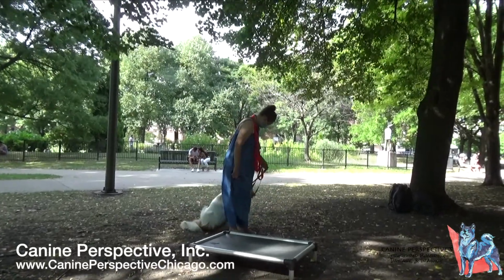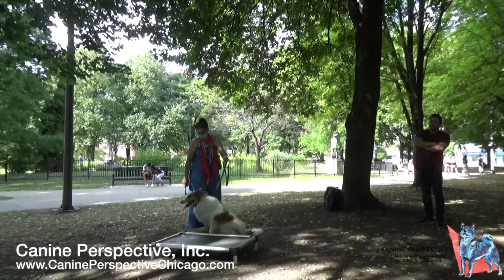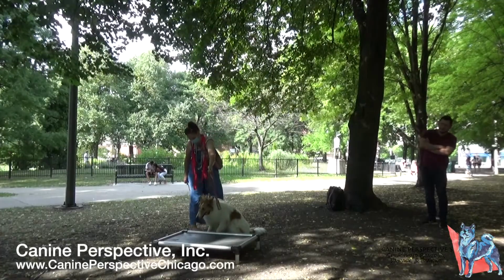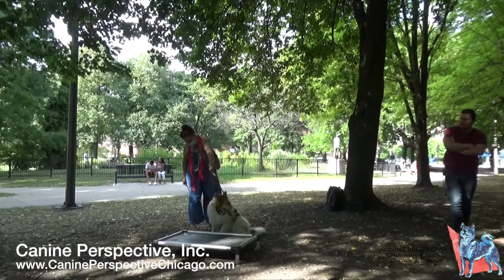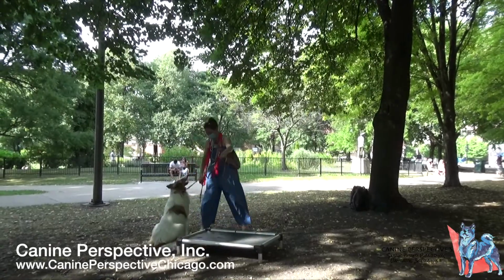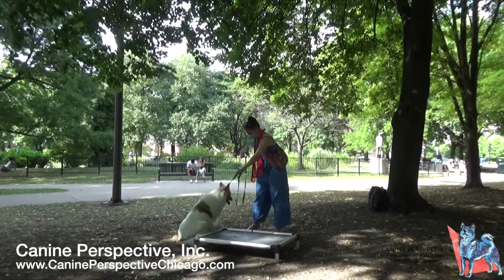Yep. And choke up a little bit so you're closer to her collar. There you go. And then forward. Yep. A little bit more leash pressure. There she goes. Good. Yep. Right.